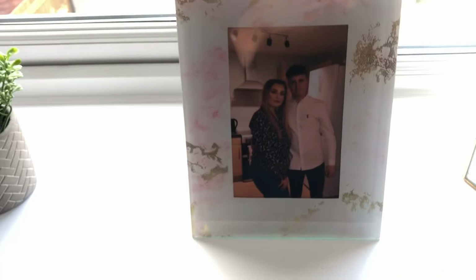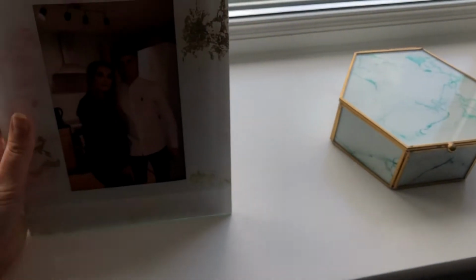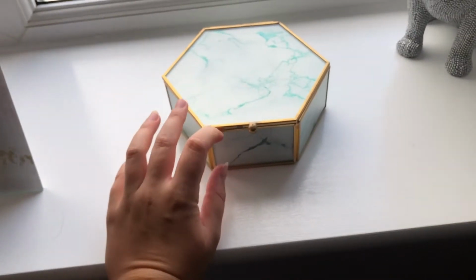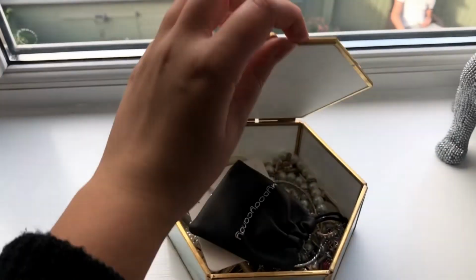And then again, I showed you this photo frame from B&M as well, which was £2. And then I've got this cute, oh, that's a bit sticky. Got this cute little photo in there of me and Callum until I get a bit of a better one that we both like. And then this is from B&M. I got it for my birthday last year.